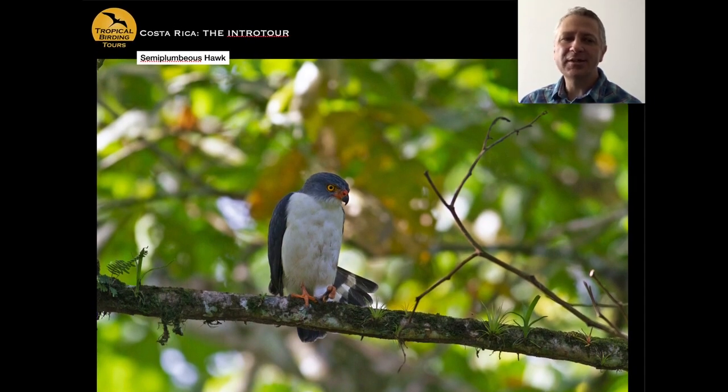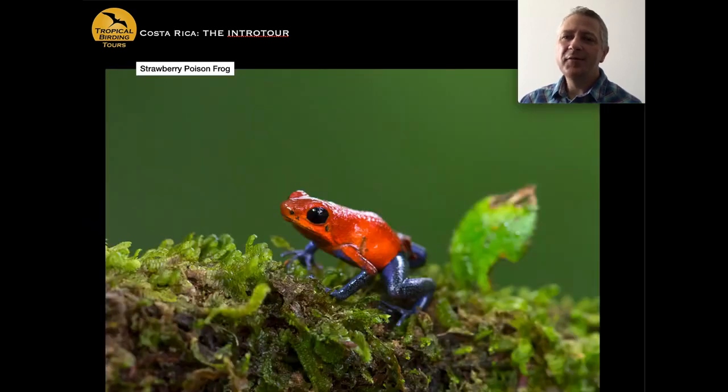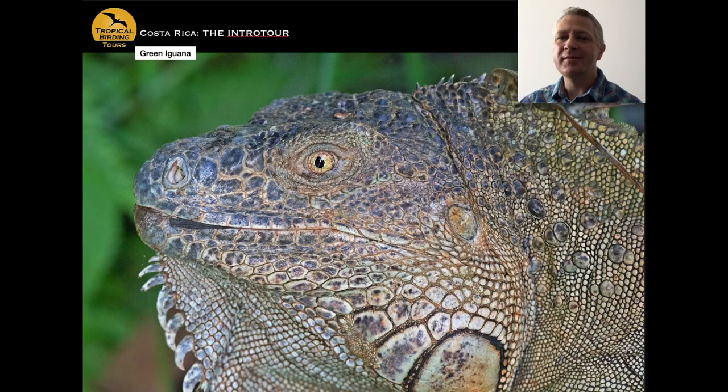And then I should also mention that La Selva is good not only for birds, but other animals too. This is a red-eyed tree frog. Underfoot in the leaf litter, we can often hear and then find the strawberry poison dart frog or blue jeans frog due to its blue legs. And it's also an excellent place for seeing sloths, monkeys, and agoutis too, as well as this guy, the green iguana. So that's our time in La Selva and the Caribbean lowlands wrapped up.